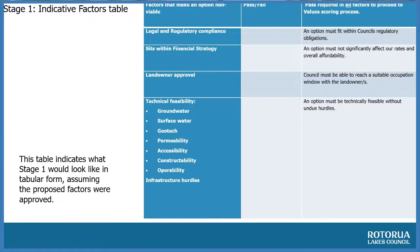But the rest of them are technical feasibility: groundwater limitations, surface water, geotechnical work, permeability, accessibility. All these sort of things are technical limitations we cannot ignore. We have to factor them in. You can't teleport anything anywhere. We've got to go somewhere through some material medium. So we think that's important. We'll go to the next one.